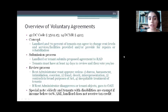So if you encounter a tenant who has a really big increase in rent that happened in the last couple of years, you may be dealing with either a voluntary agreement or some kind of petition, and that should flag you to try and either speak to your mentor or speak to the folks at RAD and try to figure out what was going on and see if you can get the documentation regarding that.